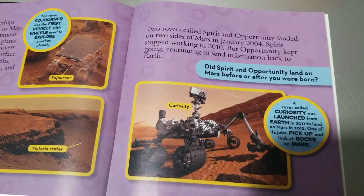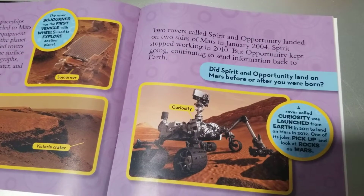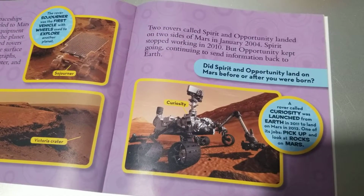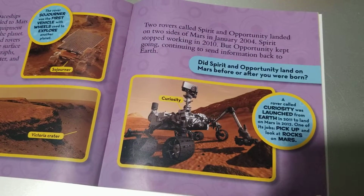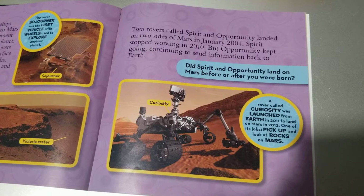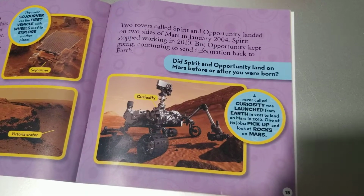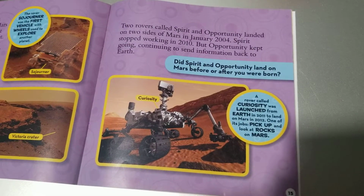Two rovers called Spirit and Opportunity landed on two sides of Mars in January 2004. Spirit stopped working in 2010. But Opportunity kept going, continuing to send information back to Earth. Did Spirit and Opportunity land on Mars before or after you were born? A rover called Curiosity was launched from Earth in 2011 to land on Mars in 2012. One of its jobs: pick up and look at rocks on Mars. Curiosity.